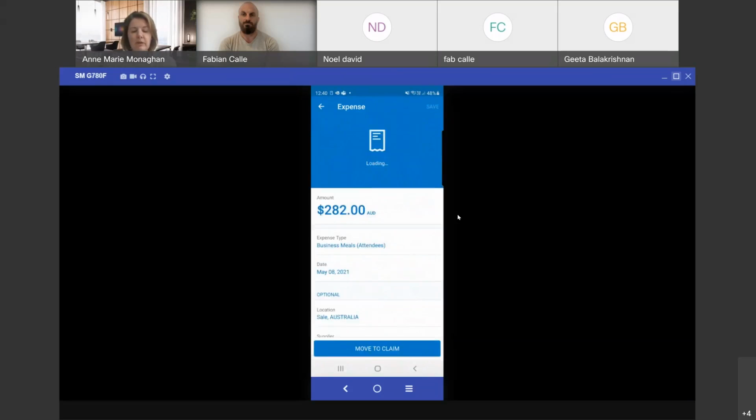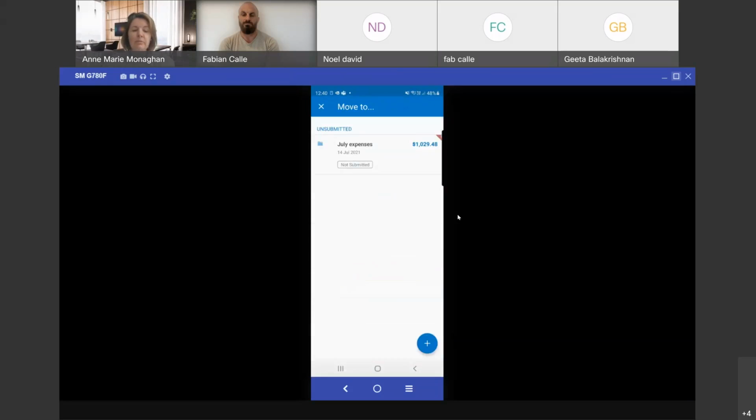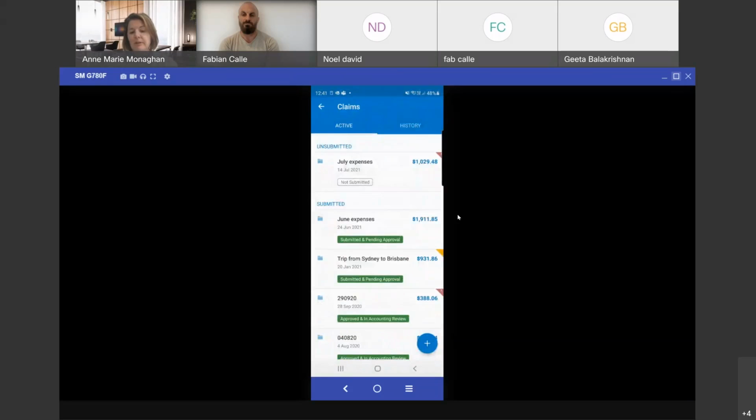If I go in and have a look at the information that's being captured, I've got the receipt in the background. I've got the expense type, date, I've got supplier information there. And I'm going to move that to my Open July expense claim. If you have a corporate card feed coming through from the bank, that will come through nightly. And where there's a receipt and a line item from the credit card, they will automatically merge.